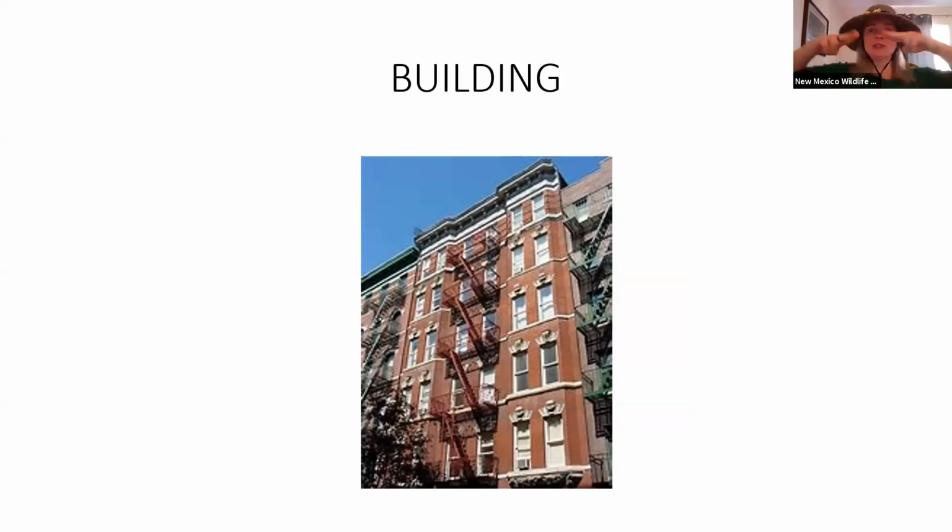We sign building like this. Put your two fingers together like this, and you go like this, building. Okay, so city, building.